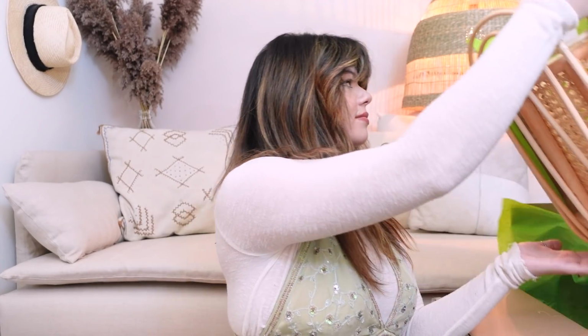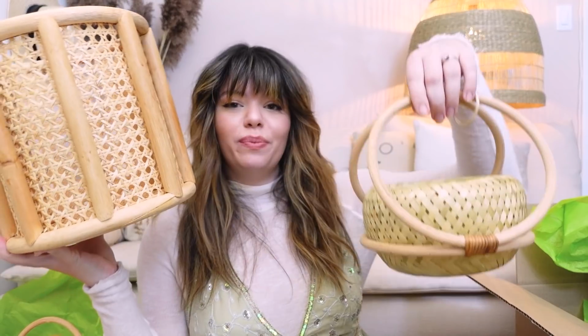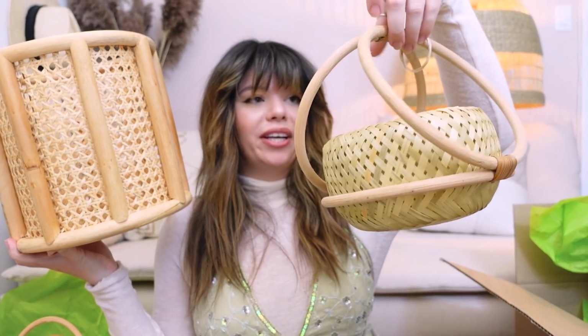Okay, so I have this big box here. The one product I did order was the Samaya pot, but I do think that she threw in a couple extra goodies for me and the team as well, which is so sweet. So this is the Samaya pot. I think it is absolutely beautiful and so cute. It reminds me of a rainbow. I love it so much. And then she also sent over two other goodies. This pot, which has a cane weaving on the inside, and this little hanging pot, which would be so cute for an air plant or a trailing plant or something. These are definitely going to have to go in the office to be styled.